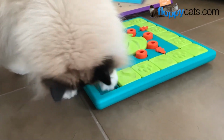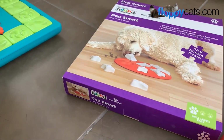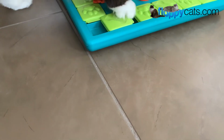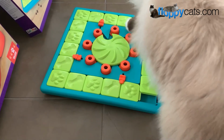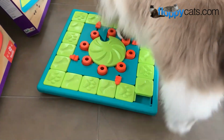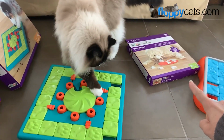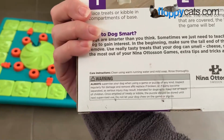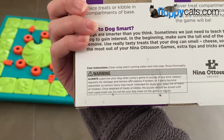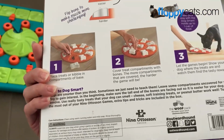Sometimes when I leave these overnight and we have puzzle toys like this one that has the bones that they take out, the nice thing is they're all one piece. So you don't have to pick up pieces to reset it all up. They're all within the actual puzzle toy, so you just move them. I actually threw this one in the dishwasher and then read on the back of the box that you want to clean using warm running water and mild soap and rinse thoroughly. So it doesn't look like it's dishwasher safe.